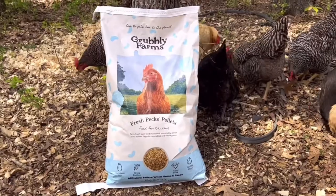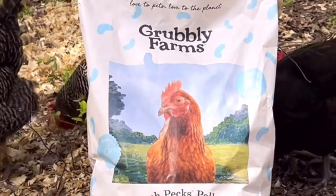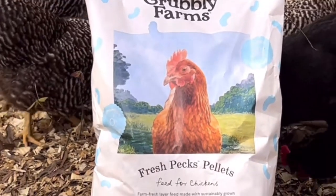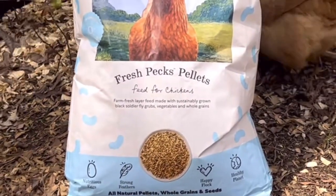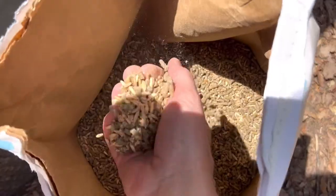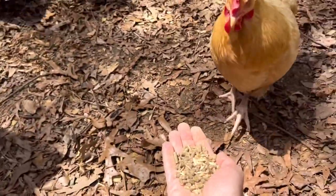And I'm gonna just tell you a little bit about the feed while we're waiting for the chickens to come out. Grubbly Farms Fresh Pecks are made with sustainably grown black soldier fly grubs. The feed is 16% protein for a happy, healthy flock. It has a farm fresh and naturally balanced recipe for bright and creamy yolks. It's made without soy, corn, fish, fillers, GMO foods, or other funky byproducts. And it's available in two textures, pellets and crumbles. And I have the pellets. I typically like to use pellets better because I feel like it's just less wasteful. At this point, we are just going to be waiting for the flock to come out and see how they like it, okay?